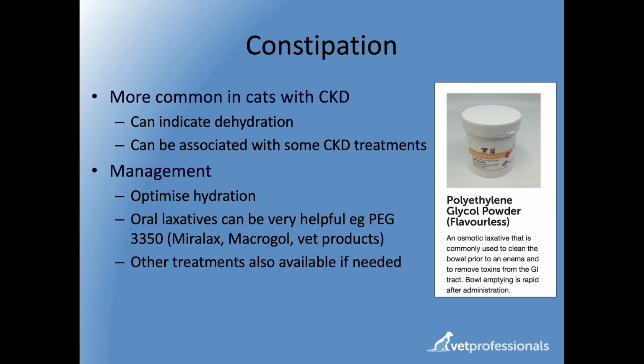But polyethylene glycol, or PEG 3350, is commonly used in many laxative preparations for people. So Macrogol, Movicol, Miralax, for example, all have this within them, and you may well have some experience of that. But the good thing about these in cats is that firstly, it's an osmotic laxative, which is a very safe sort of laxative, you can titrate it to effect, and also being in the powder form, it seems quite innocuous and very well tolerated. And that's in contrast to the liquid osmotic laxative lactulose, which is again frequently used in human medicine, but in the cat world it can be very helpful, but often not very popular.